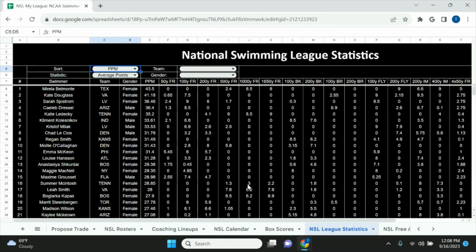Looking at some of the league stats, Mira Belmonte is the leading points per match scorer with 43.5, and then Kate Douglas, our teammate, is at 41.1 points per match, really solid. Shoystrom, Dressel, Ledecky, we tried to sign in the offseason, but we couldn't get. Klesnikov, Milak, let's see any other Virginia swimmers. Leah Smith is there as our 17th scorer. So yeah, not bad for her.